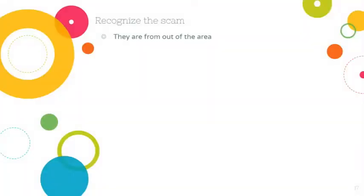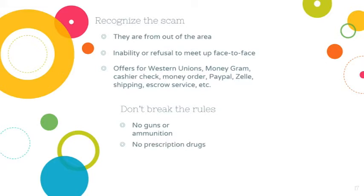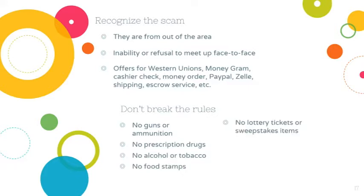Here are some easy ways to recognize scams. Avoid people who are out of the area, or those that say they cannot or refuse to meet up, or if they offer to transfer money using PayPal, Western Union, or other related services. Also be mindful that you do not break the rules yourself. There is a list of items that are prohibited for sale on Craigslist, such as guns and ammunition, prescription drugs, alcohol, tobacco, food stamps, lottery tickets, selling personal information, and more.